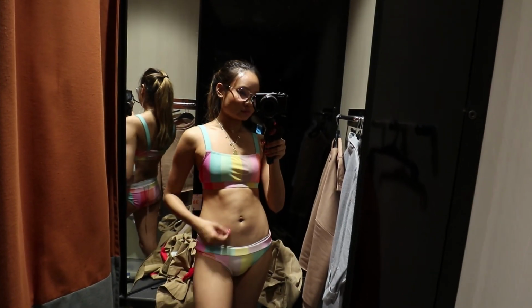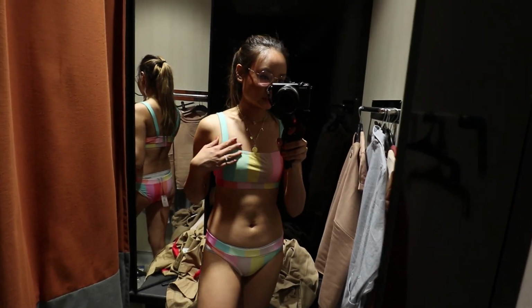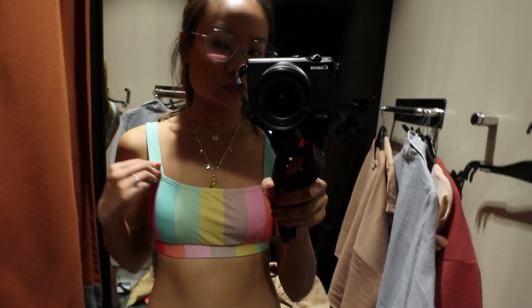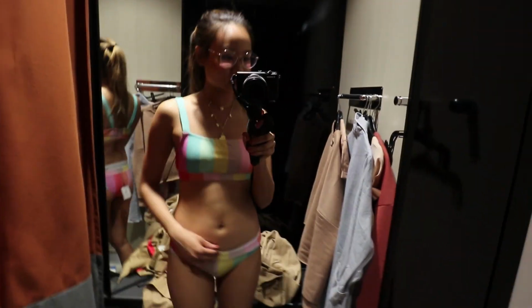So last 2 pieces, number 7 and 8, is this top and the bottom. I managed to get the bottom in my size and it fits nicely, don't worry. I'm trying them on with my underwear underneath, but the top only came in a size 4 as the smallest, and unfortunately it's a little bit too big and the straps are a little bit too long. I do really love how it looks.